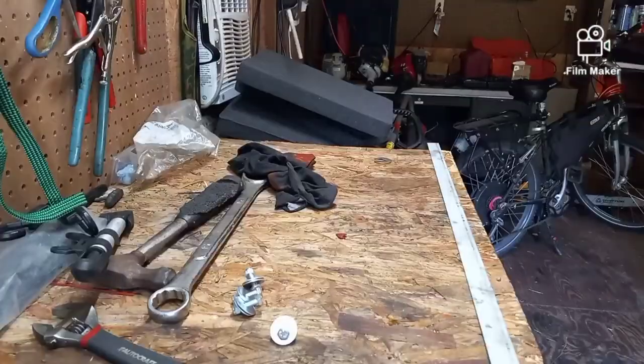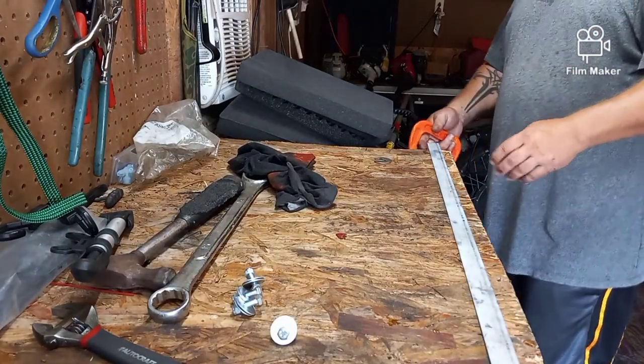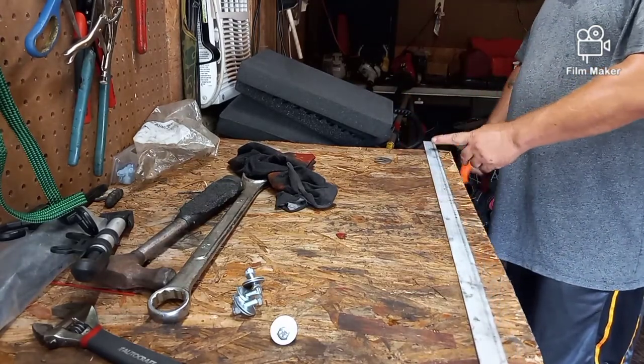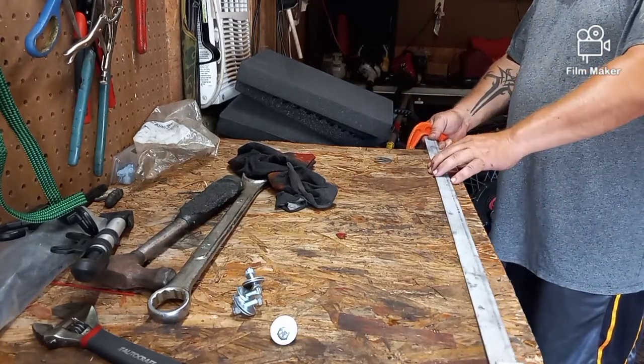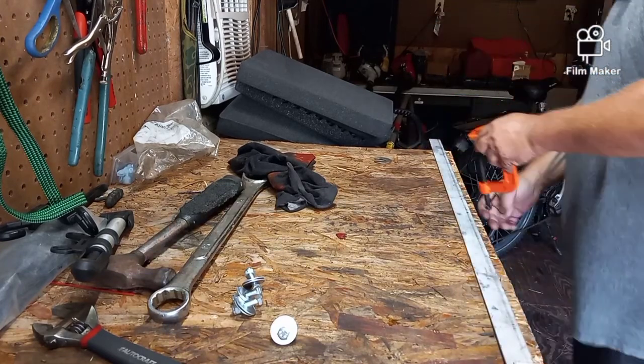I'm sorry I talked so long, but we'll see what we can do here. Now in this case, I already bent the first one, so I know it works. I got my strap here. I've got it on the edge of the bench, and I'm going to leave it out about 2-3 inches. It doesn't matter. I'm going to use my C-clamp.